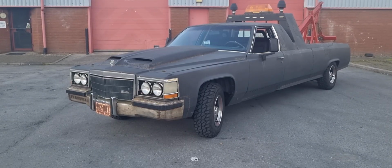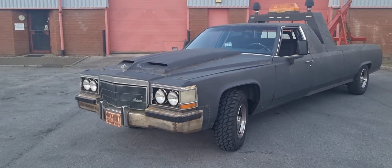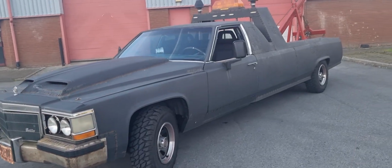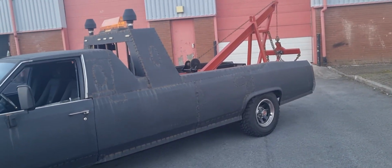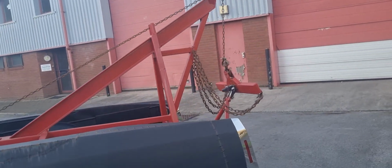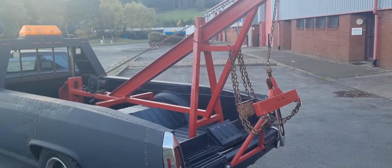Yeah, all right. Well, we can only describe this as the FrankenCaddy, I guess. How do you describe this? This was once an 84 Cadillac limousine, and now it's the apocalyptic wrecker truck of the future. And it is amazing. If I tell you how big this thing is, you'll never... It's impressive, let's put that way.